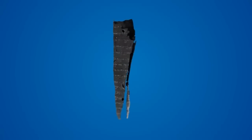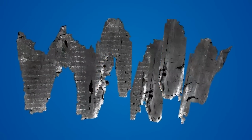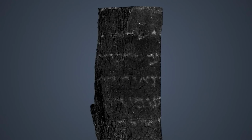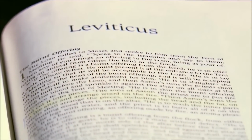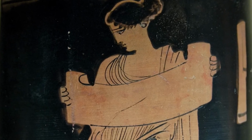After carefully analyzing the digital version of the scroll, they discovered that it was a historical treasure. The scroll was estimated to be between 1,700 and 1,800 years old. And its content was even more remarkable. In it were the first 2 chapters of the Book of Leviticus in its raw Hebrew text, and this was one of the earliest copies of the Torah ever found.